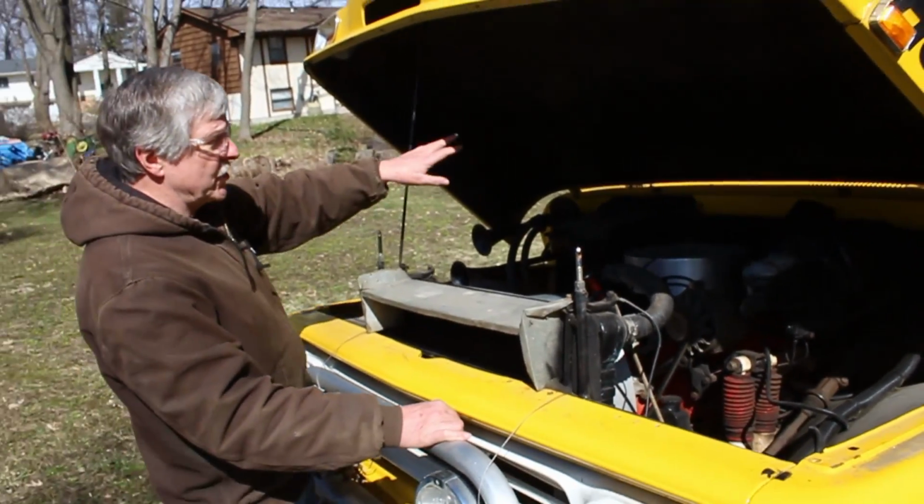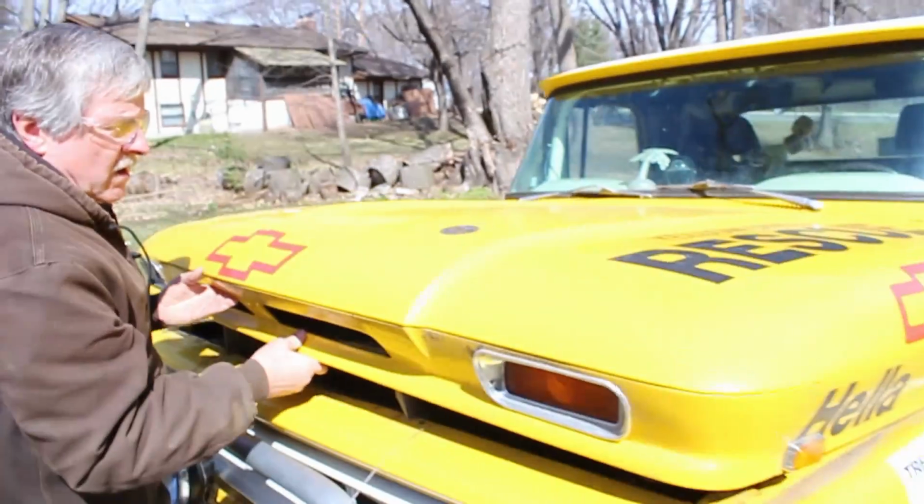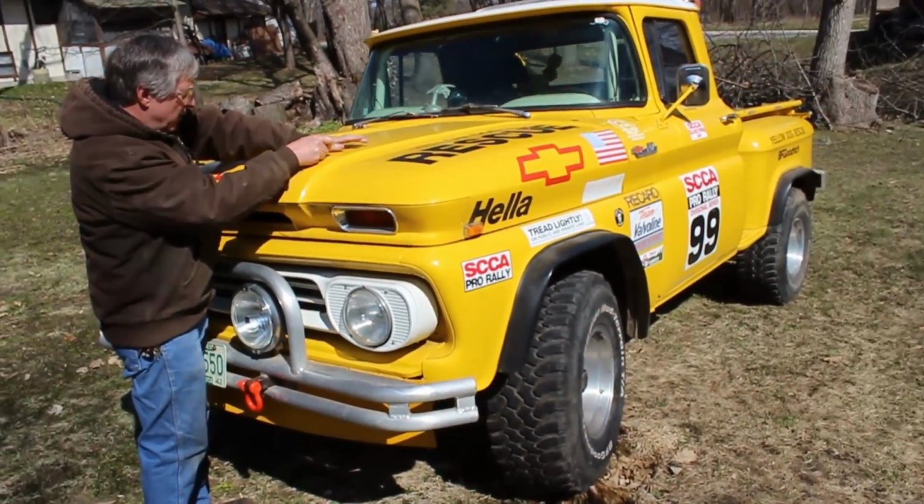You can see that the hood's been gutted. I guess you can see that before. All the structure in the front of the hood that holds the hood latch has been removed. The object of all of this being to reduce the weight in the front of the truck and improve the handling, because when it goes out in the woods for a sports car rally, you don't want to have handling problems.